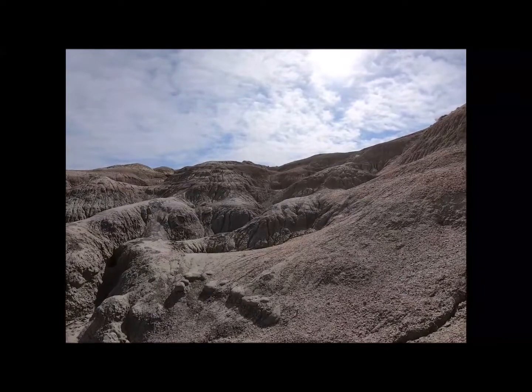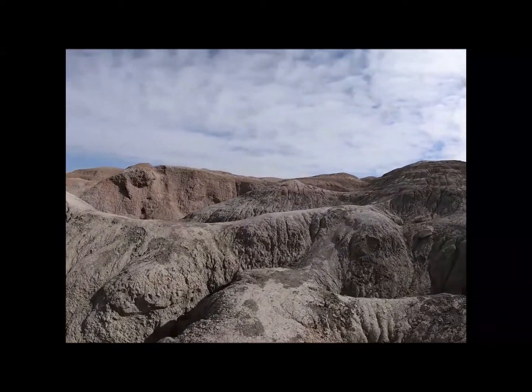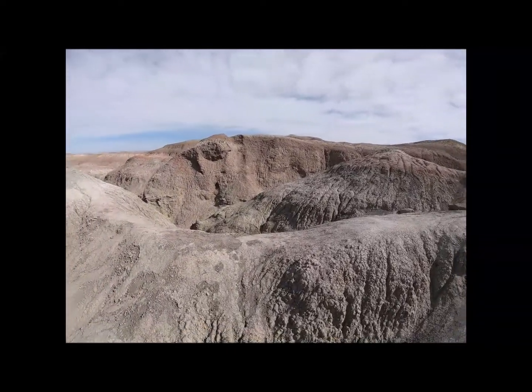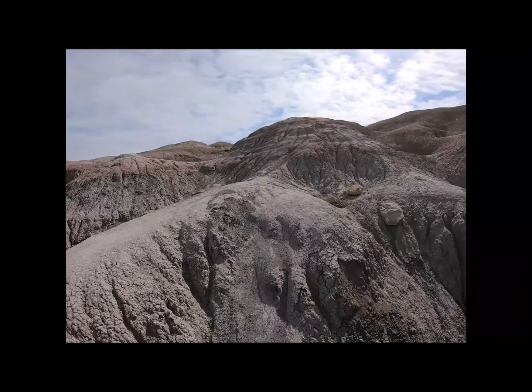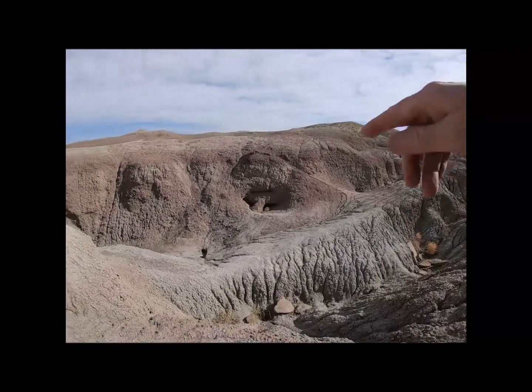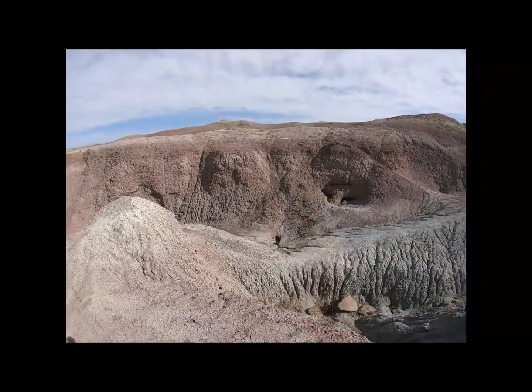Looks like there might be another canyon back in here. Loose rocks. Watch where you walk. No, there's not a canyon there. Let's step up top here and see what's up here. Okay, nothing up top. You can see where the holes are starting to form. That's a couple deep holes there.